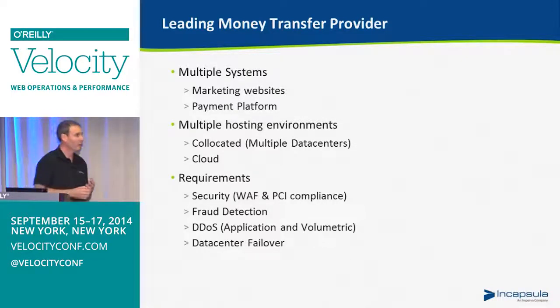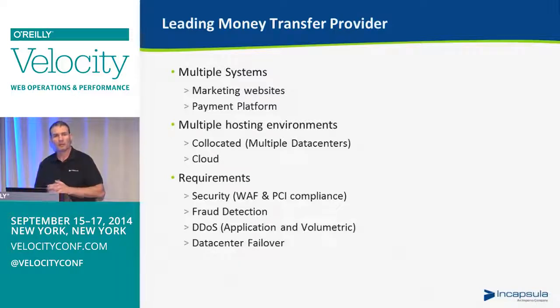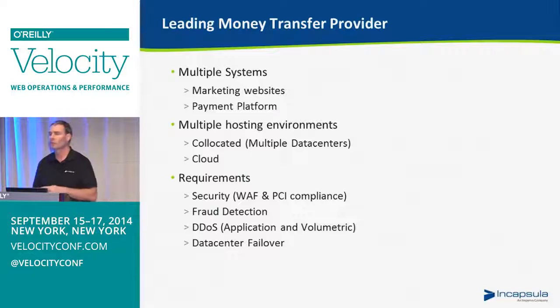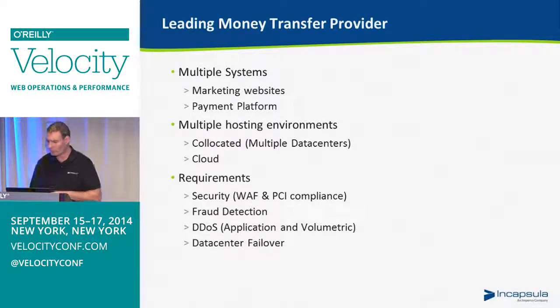They also have a pretty bad challenge with fraud, and that's where leveraging some of this crowdsourced technology of telling them which IPs have been seen in bad transactions or bad activities elsewhere gives them some good insight on what could potentially be a fraudulent transaction and what's not. DDoS, both application and volumetric as well. And of course, data center failover.